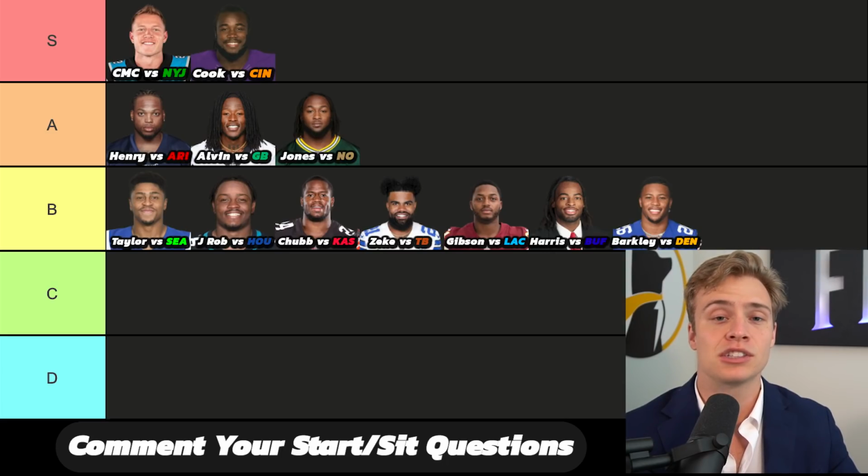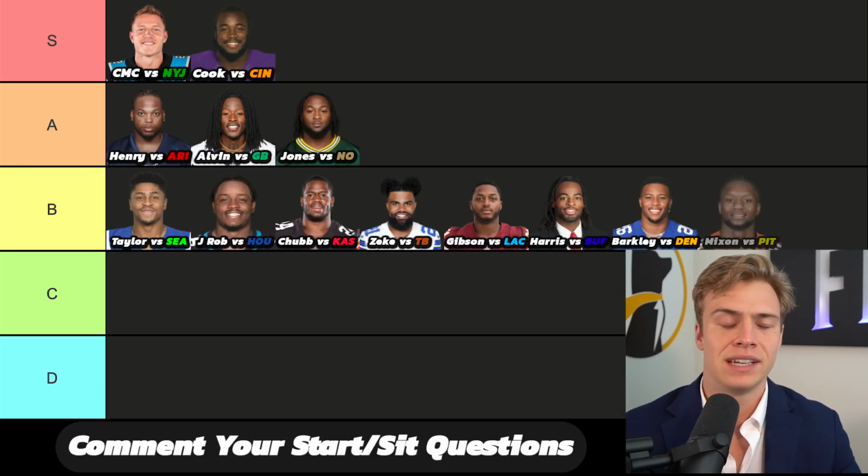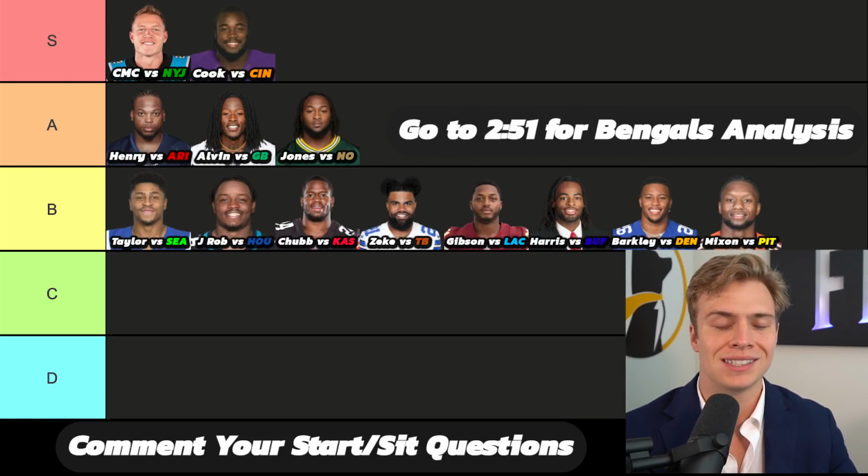But just for this first week, I want to hamper expectations a little bit on Saquon Barkley. He is going up against Denver, which is a very good matchup, but at the same time, we just have to be a little concerned with the workload. Now, our next running back is going to be Austin Ekeler.